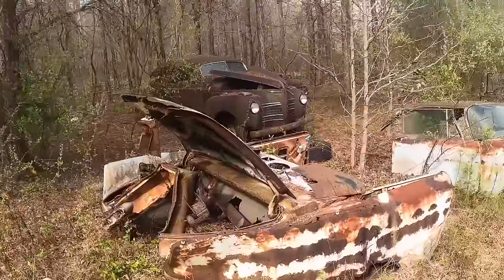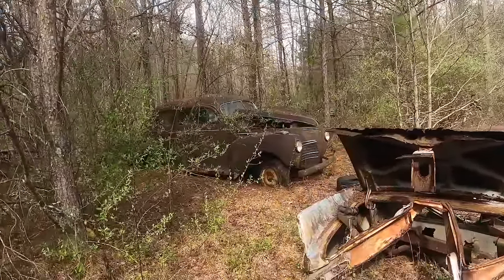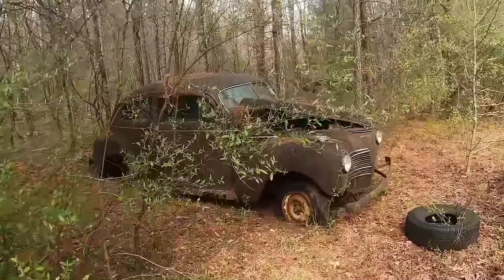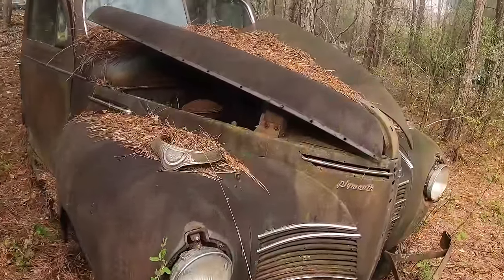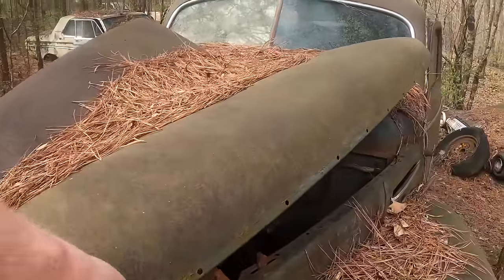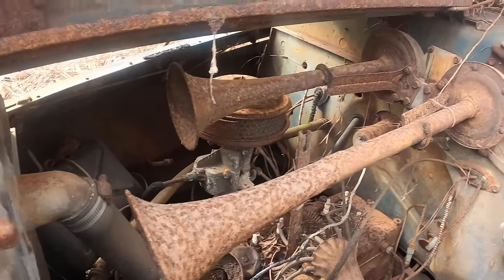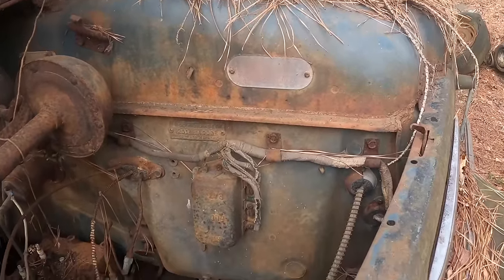Look at that old Plymouth coupe. Or would they call that a salon? Oh, look at the hood. Look at the split hood. What a neat detail. The split on it. Wow, look at the horns on this guy. That is awesome.